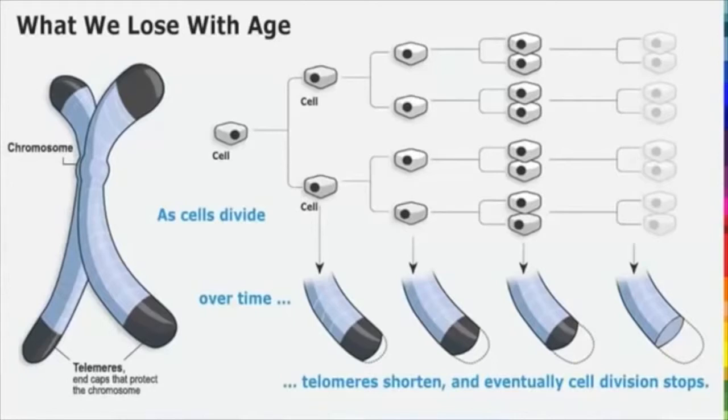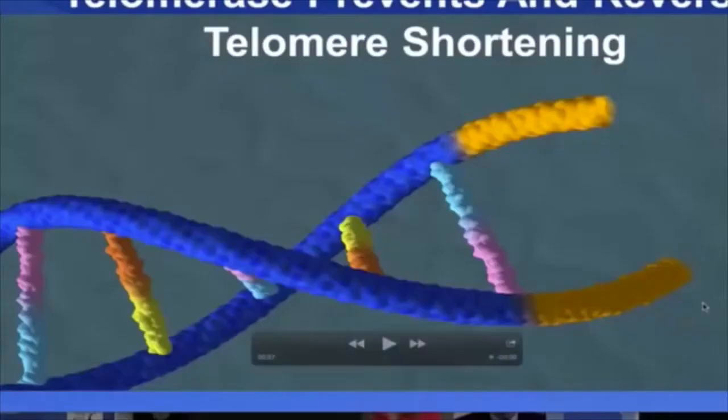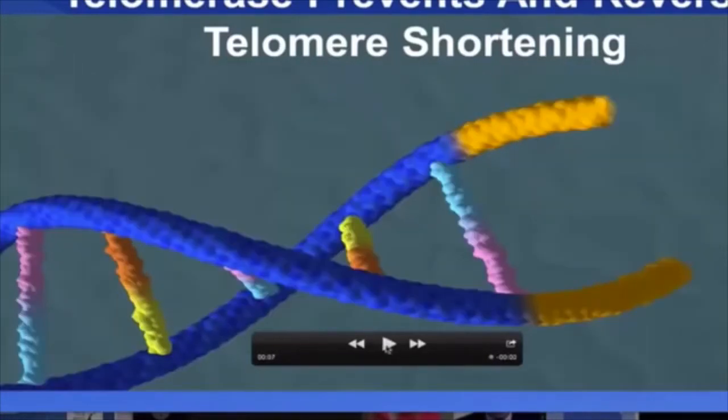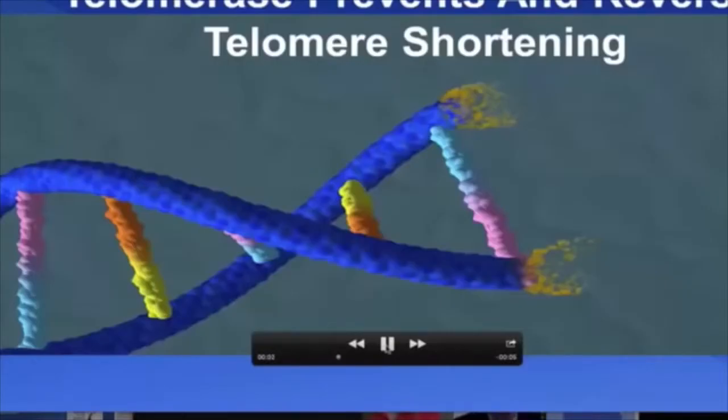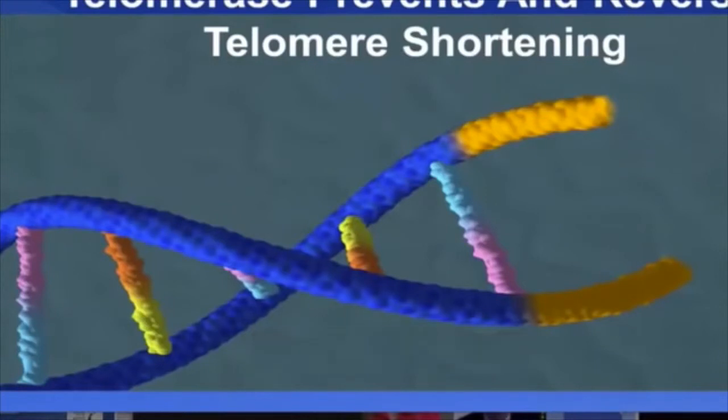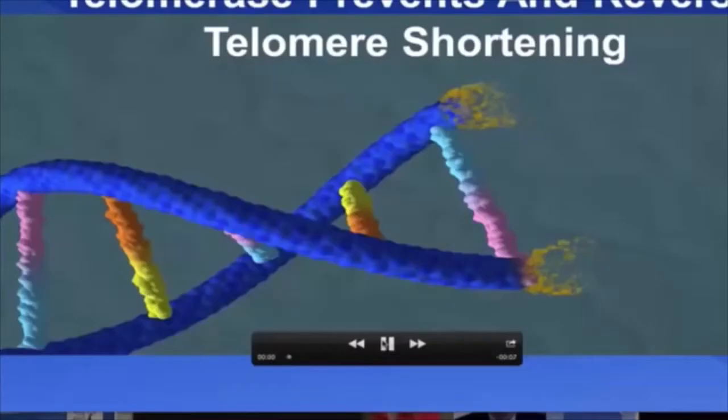There's no telomere left, or not enough telomere left, that the cell can function anymore. It can't divide again. And this is called senescence. This is aging, and this is just showing the reverse of what we saw earlier, where the telomeres now are getting longer again because the enzyme telomerase is present and it's causing them to grow back long. Only telomerase can do this.